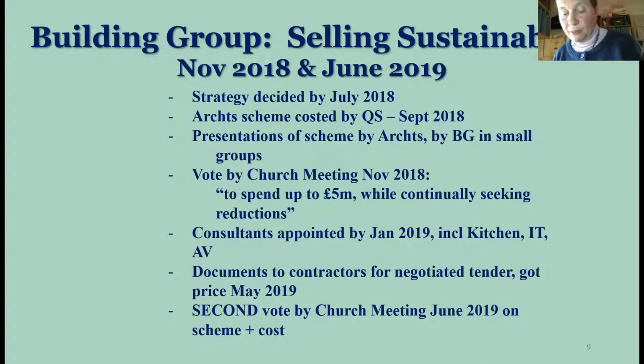So after the scheme had been designed, the contractors were brought on board to produce a negotiated contract. The scheme was costed by our quantity surveyor, and everything was presented to all the church members in July 2018, and then again presented to small groups of members. So in November 2018, we voted, and it went through, on expenditure up to 5 million while continually seeking reductions.